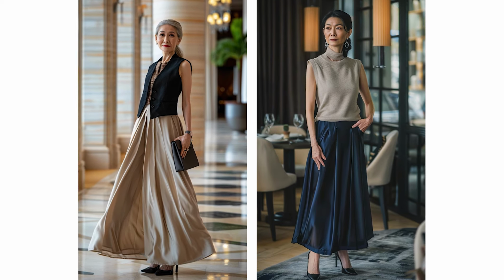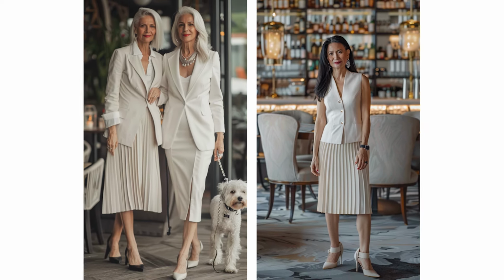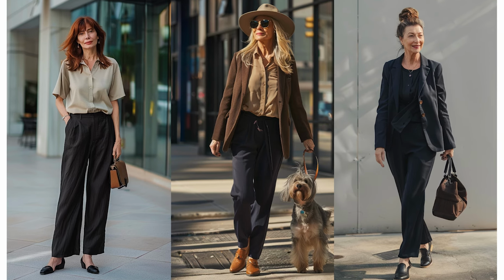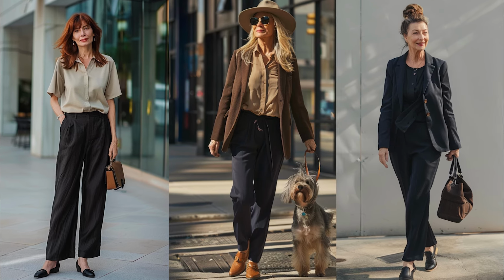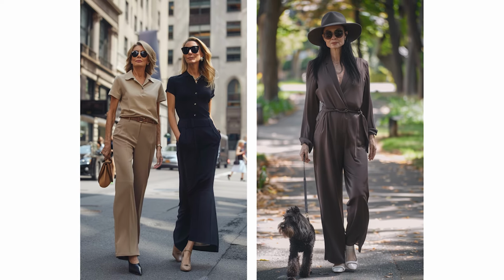Loafers and pumps are essential footwear for achieving an old money look. Look for high-quality materials like leather, and choose classic colors like black, brown, or navy. Black leather loafers are incredibly versatile and can be worn with almost anything.